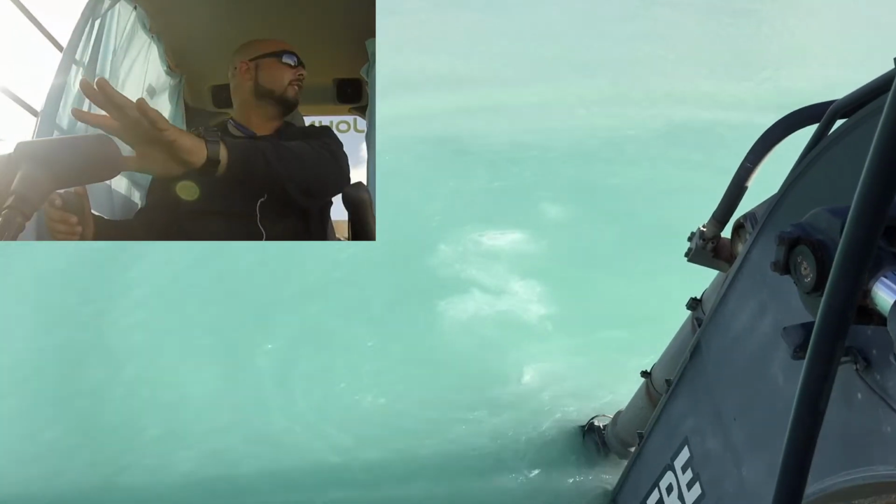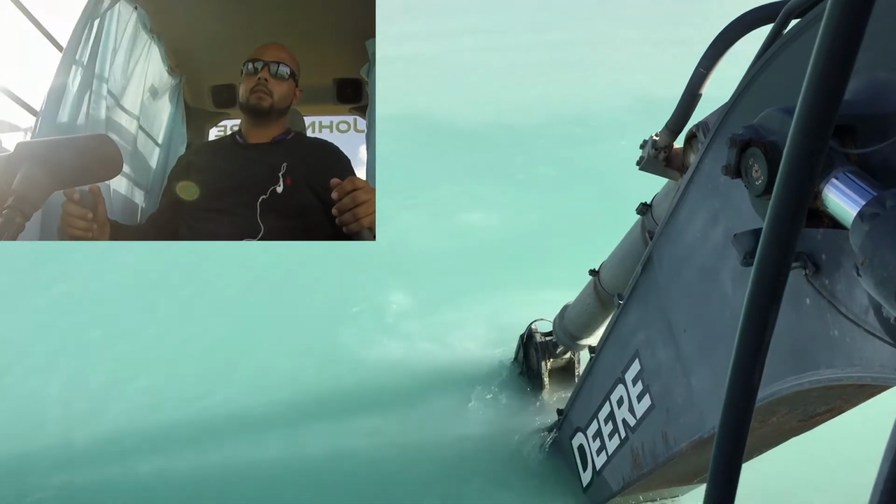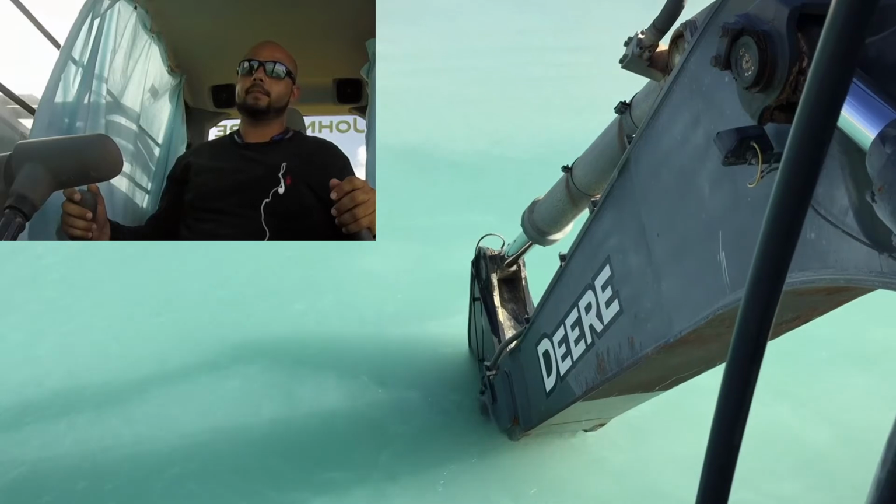See right there is like 20-something feet. So you just go until you feel it hit. Yeah. And you slope up.